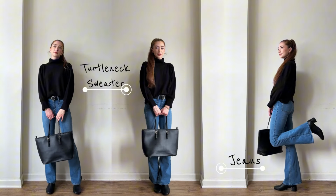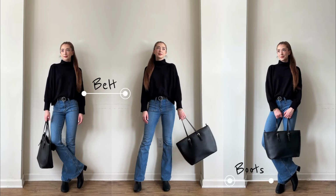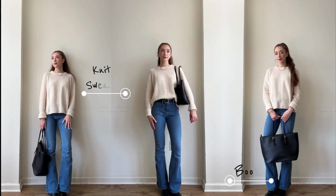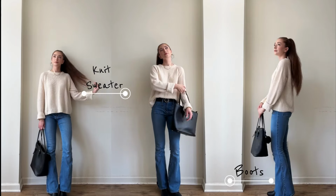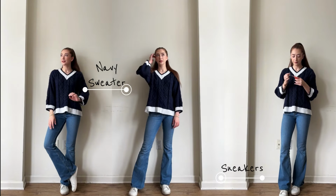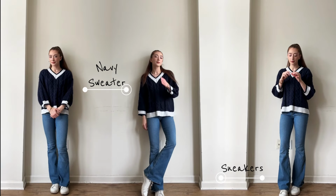Okay, so for outfit two, I have several different examples to share with you for this formula, which is jeans and a sweater. I think this particular look can look very different depending on the specific shoes and how you decide to accessorize, so I wanted to give you a couple of different options. The first is with a turtleneck sweater, and the second is with a cashmere sweater. I've paired it with a pair of boots, and I've added a belt. And I also have two examples of the casual version of this. The casual versions are styled with white sneakers and without the belt.